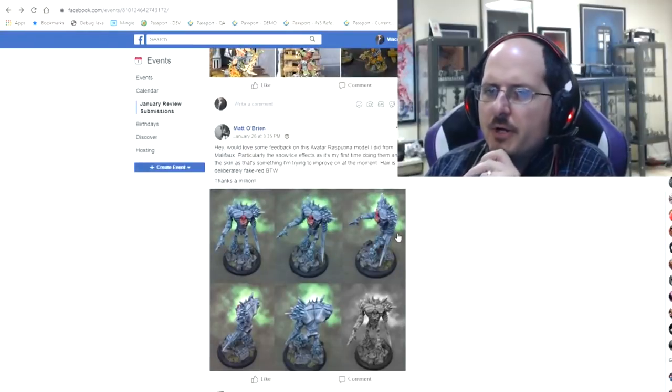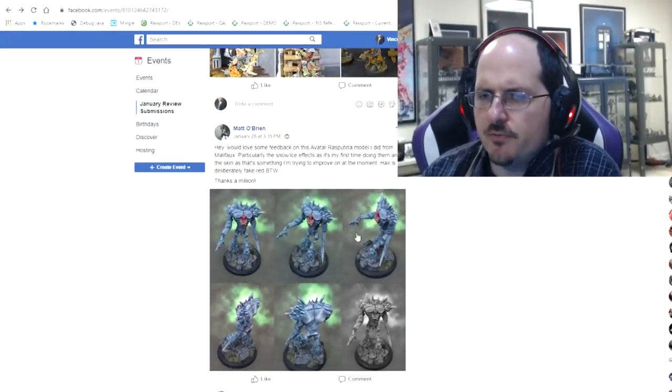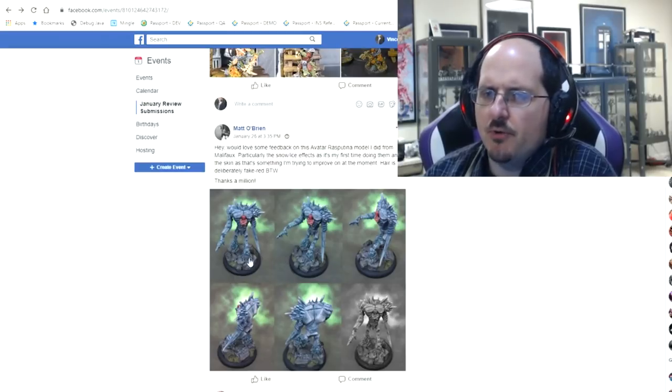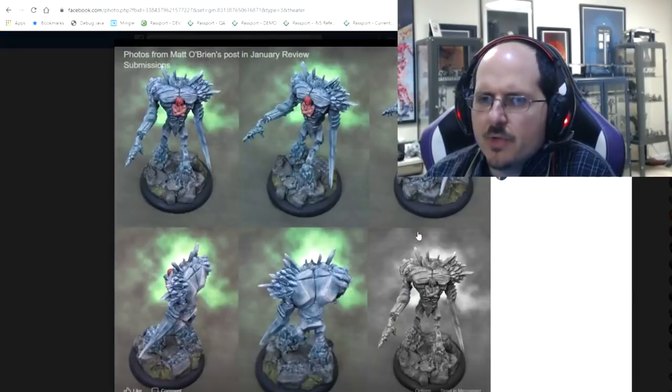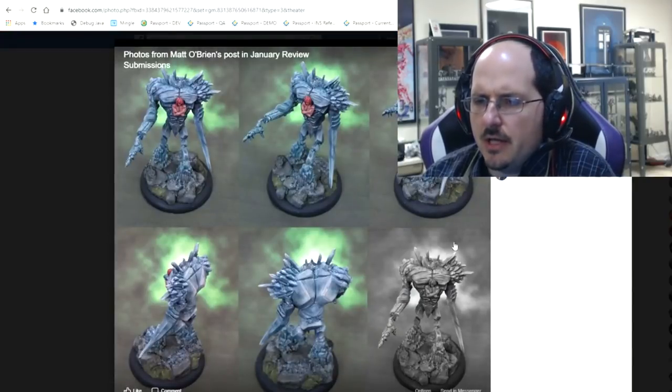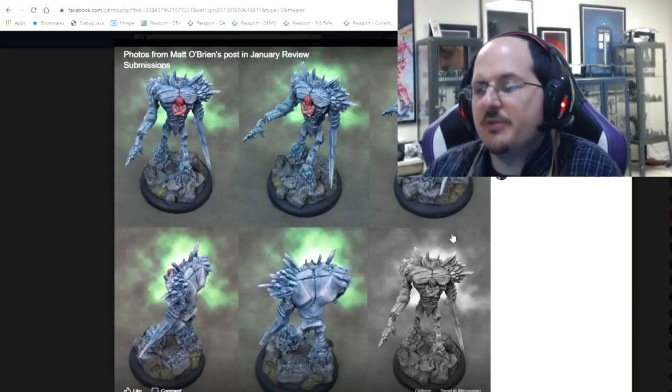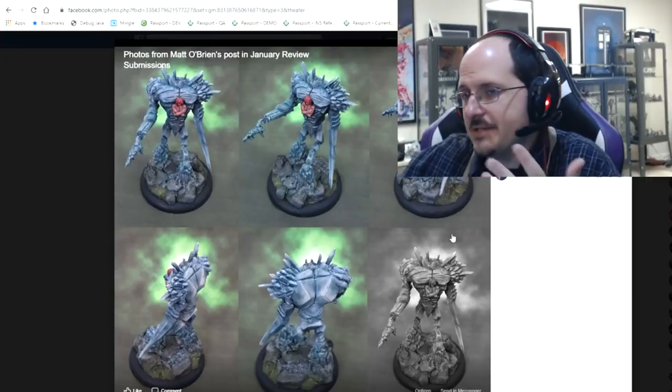Okay, Matt O'Brien. Looking for some feedback on the Avatar Rasputina from Malifaux, particularly the snow ice effects. First time doing them, and the skin is something I'm trying to improve on at the moment. Okay. So everything needs more. That's the basic answer.